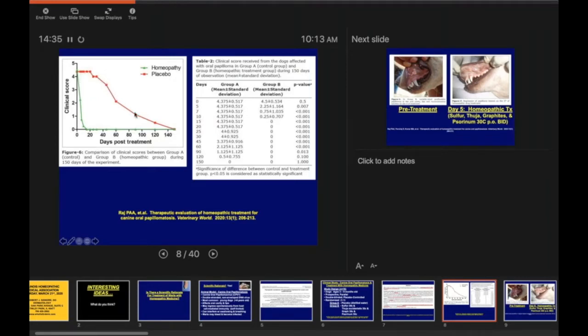The placebo guys were here and the homeopathic were here. And you can see that while these warts didn't start changing until maybe around here, they're slowly regressing over, you know, all the 8 dogs regressed after 150 days, which is what you would expect in a healthy dog that starts developing their cell-mediated immunity. But look at this. Within 2 weeks, this is 14 right here, within 2 weeks they were all regressed.